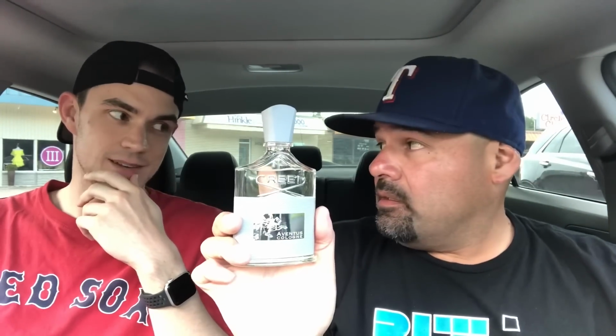Especially for Texas, man. This would be great for the upcoming summer. I mean, is it going to get the same kind of compliments? I don't know. This is his girlfriend's bottle. My girlfriend loves Aventus, so we'll see what she thinks of this. It all depends on the dry down, because honestly, I get the most compliments on Aventus where it's like still a little bit of pineapple, but mostly that musk and that vanilla. Yeah, but this is super citrusy.